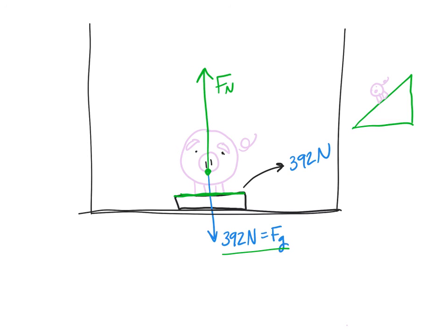But if the elevator is accelerating upward, the normal force needs to be greater than the force of gravity, so the scale would no longer read his actual weight. It would read something larger than that, okay? So you would see something, maybe like 450 newtons if it was really accelerating. If you remember in class, I actually showed you a video of somebody doing this.